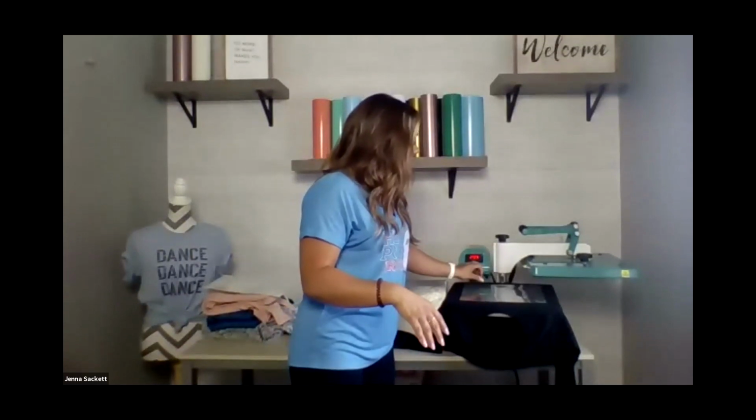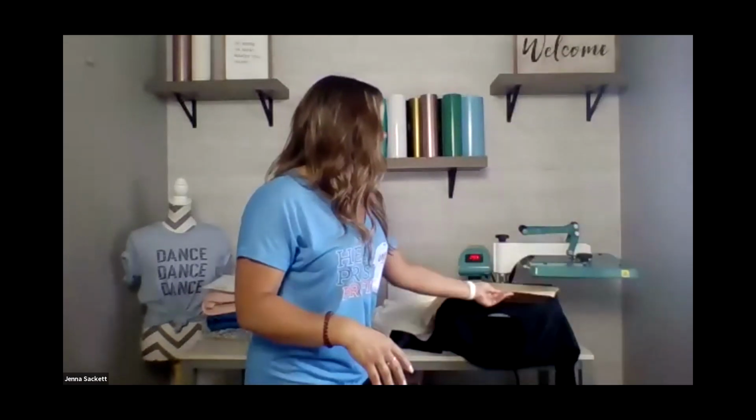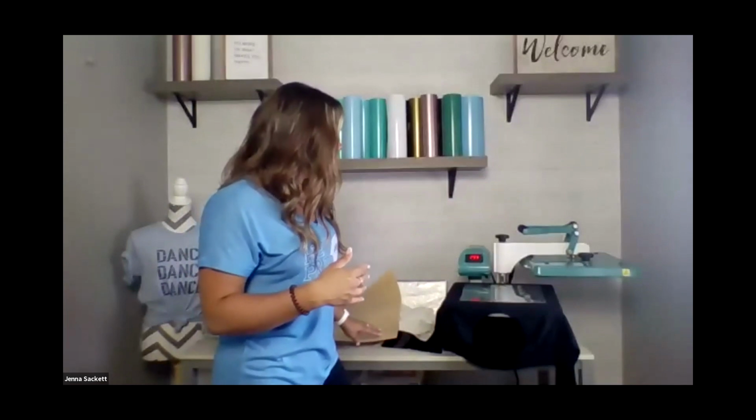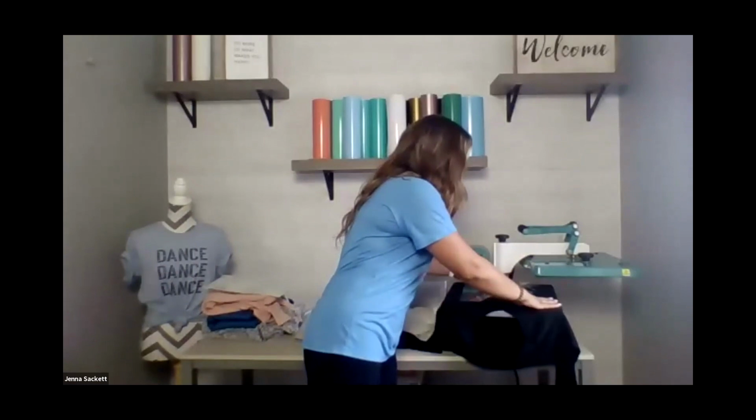I've already done my preheat and tested my pressure. Glitter Flake applies as low as 290. I'm going to apply everything at 300 degrees today, but it has a nice lower temp. So if you are doing some more synthetic fabrics with glitter, you're still able to print with it easily without really worrying about damaging the t-shirt style. All right, so hot peel for Glitter Flake. We can go ahead and remove that barrier.